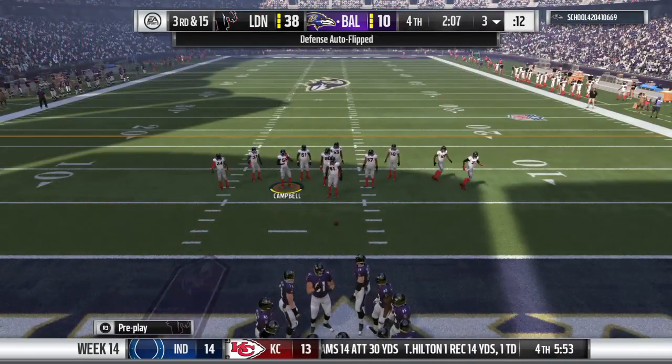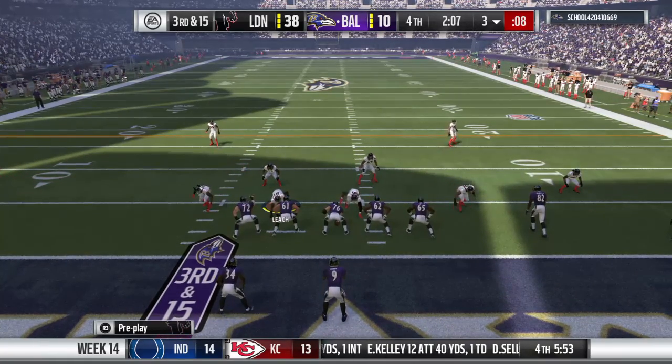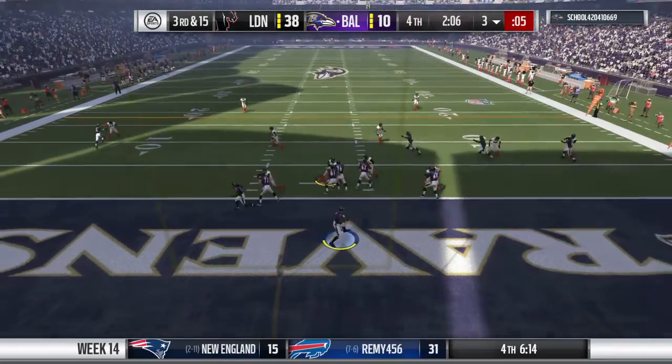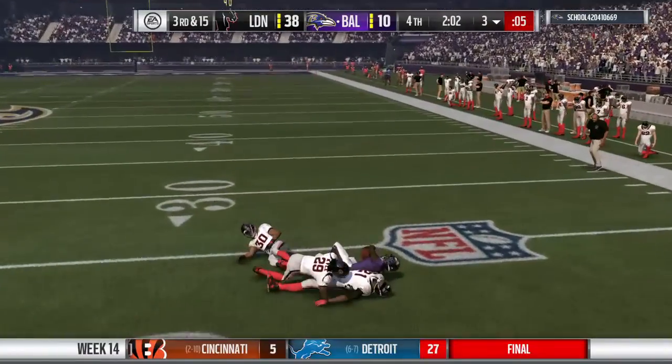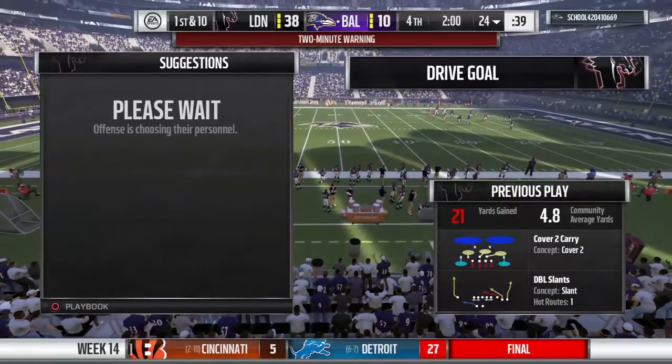So incomplete on 2nd down. Now they'll look to convert here on 3rd. From the shotgun, he'll look to throw. Going right side here, and that's complete. And he gets this one all the way up to the 24.